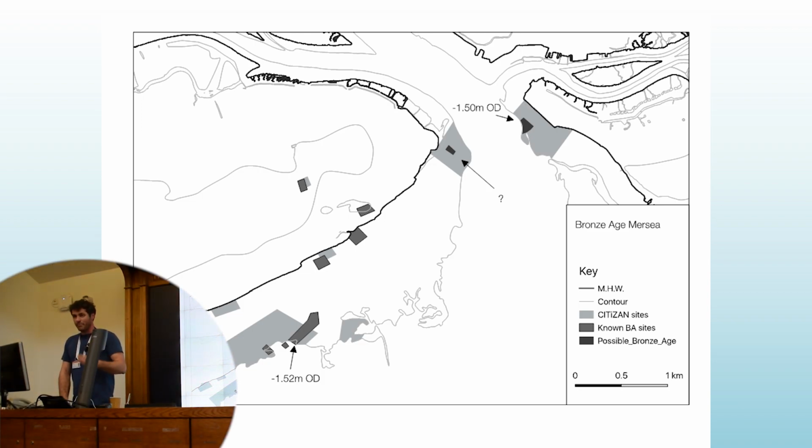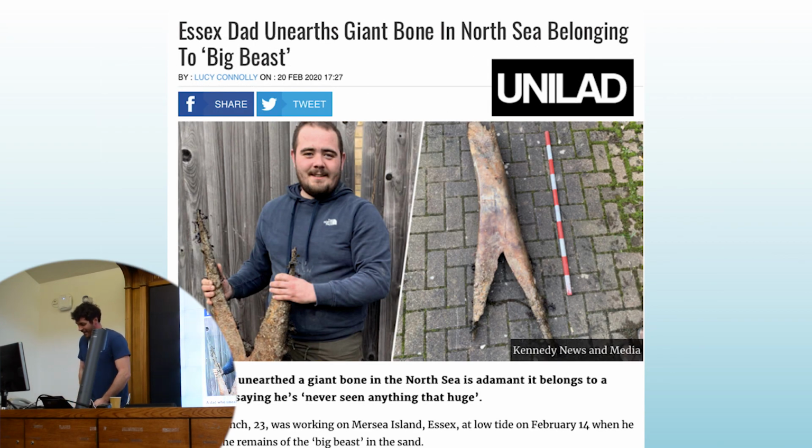But that's kind of the important thing about Mersea that we've come to realise: the level of change that's taking place is revealing actually quite incredibly well preserved structures, but we still need to determine what they are.